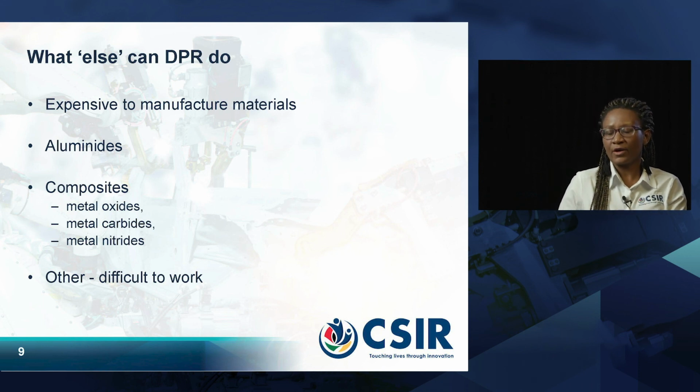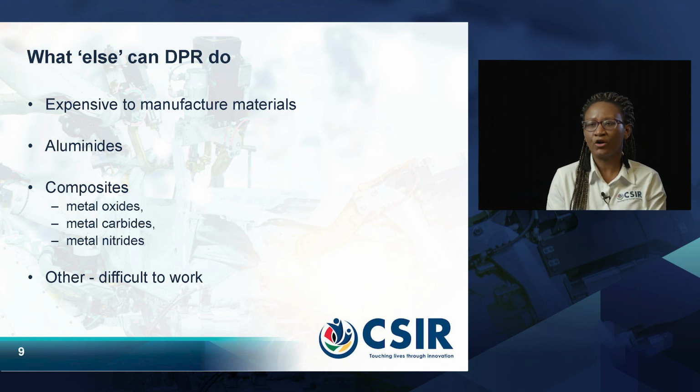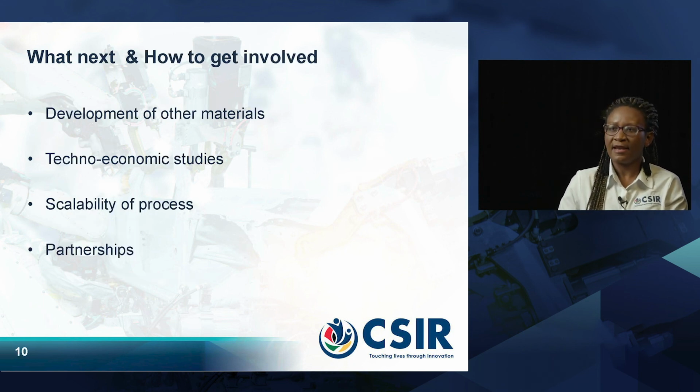In summary, overall, what you want to do is to include difficult to work materials. If you have any material or metal out there that is very difficult to work, meaning it's hard to deform, this will be a process to consider, because direct powder rolling does not require a lot of deformation to get to your final product.